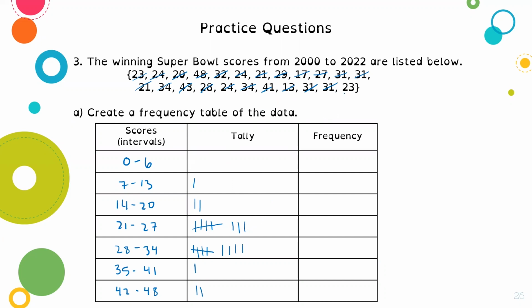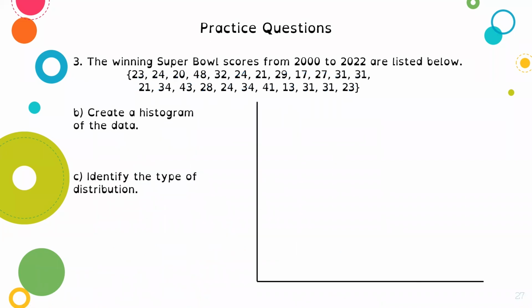So now I've done all of my data points, and now I tally them. So now we're on the frequency. 0 to 6, there's 0. 7 to 13 is 1. 14 to 20 is 2. 21 to 27 is 8. 28 to 34 is 9. 35 to 41 is 1. And 42 to 48 is 2. Okay, so now we've created a frequency table.